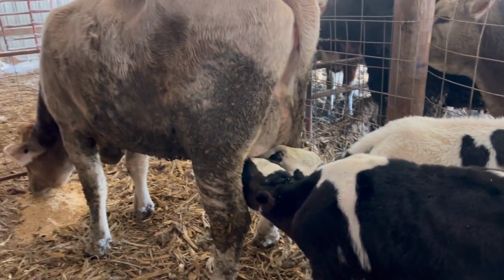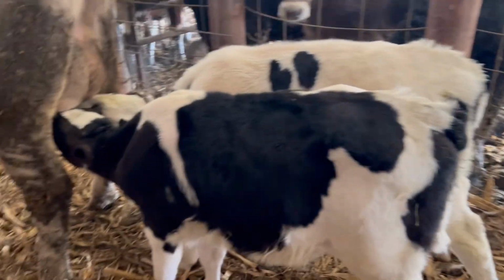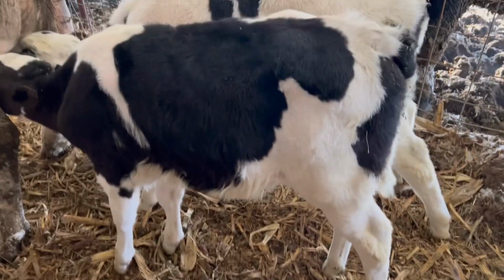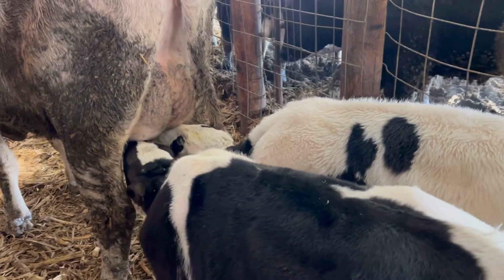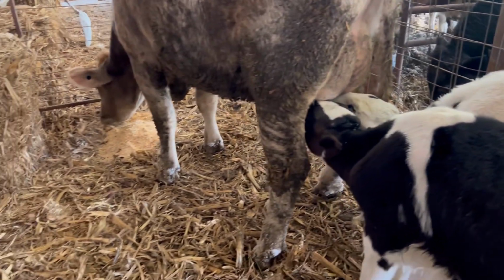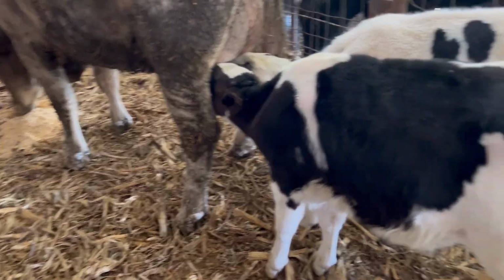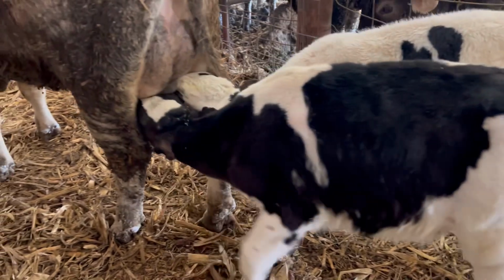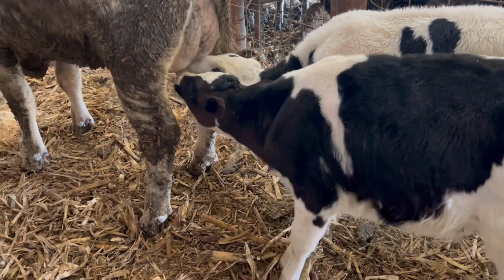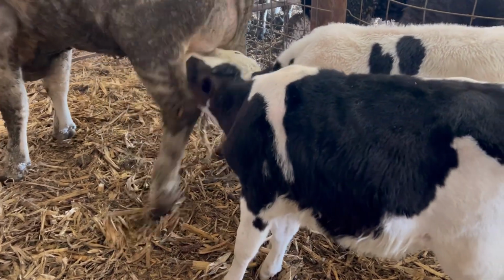I hate to even show her right now, she's a mess. Everything's a mess, but these guys are clean. Well, at least she's letting them nurse. She's eating breakfast. I have a feeling we might have to do this next week because these 2 need to be weaned. I gotta get some new calves in here, but they don't particularly enjoy going out in the elements if they don't have to.